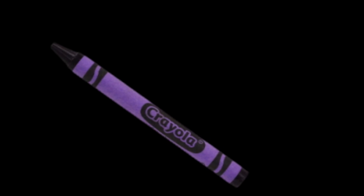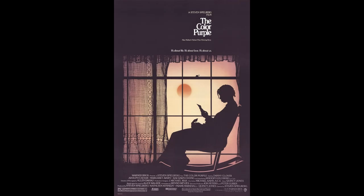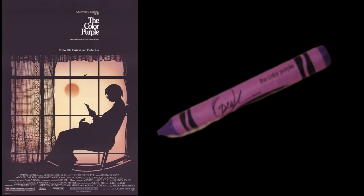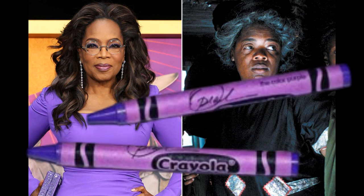Now, look for a purple crayon, not just a purple crayon, but the color purple crayon. Yeah, in 2006, to celebrate the movie, they made a crayon called the color purple. Crayola presented a whole box of them to Oprah right on her TV show. The crayon features Oprah's autograph and was never sold in public. So on the rare chance you find it, you may want to keep it.